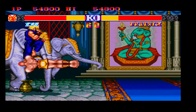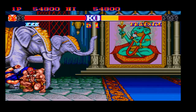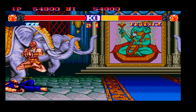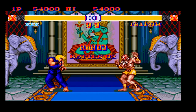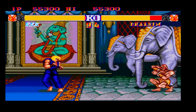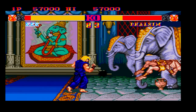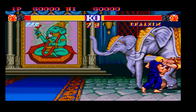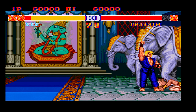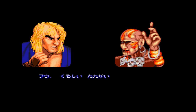It's throwing me. Yeah, it's got all the moves, got all the sounds. No, I can't. Oh, surely not. Lost to Dhalsim. Dragon Punch to finish him off. Brilliant. Yeah, plays really well this game, and looks fantastic in my opinion.